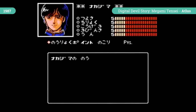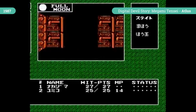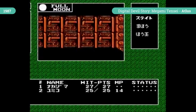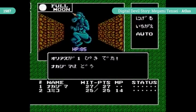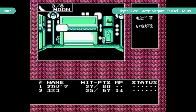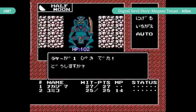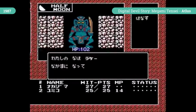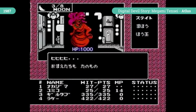Also released in 1987, digital devil story Megami Tensei by Atlus for the NES abandoned the common medieval fantasy setting and sword and sorcery theme in favor of a modern science fiction setting and horror theme. It introduced the monster catching mechanic with its demon summoning system, which allowed the player to recruit enemies into their party through a conversation system that gave the player a choice of whether to kill or spare an enemy and allowed them to engage any opponent in conversation.